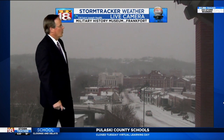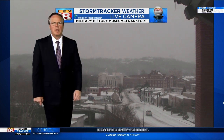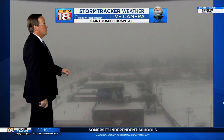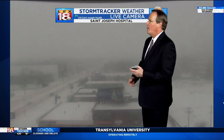You're looking there at Main and Capitol, and you can see how sleet and snow covered things are. A little more snow and sleet compared to the freezing rain aspects there in Frankfort. As we look to the southeast, it would become more in the way of ice. This is a live look from St. Joseph Hospital. We have a St. Joseph Health WeatherBug camera. Get out of the way so you can see Broadway.